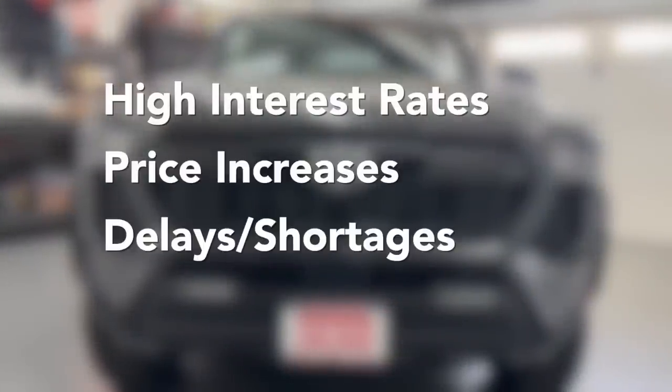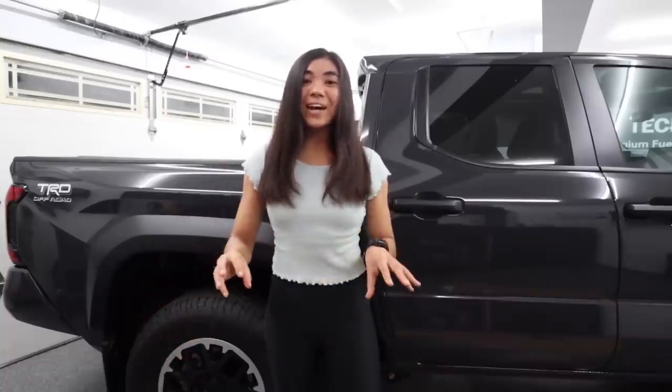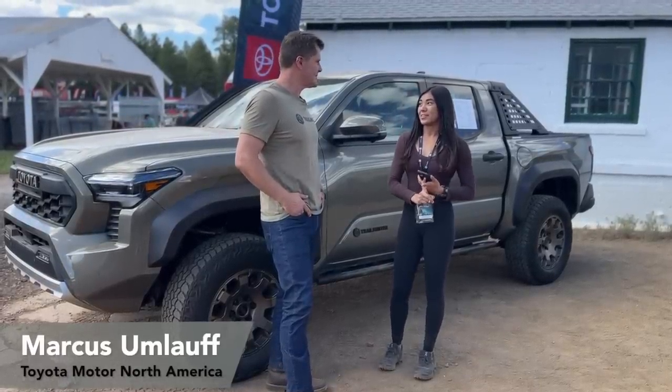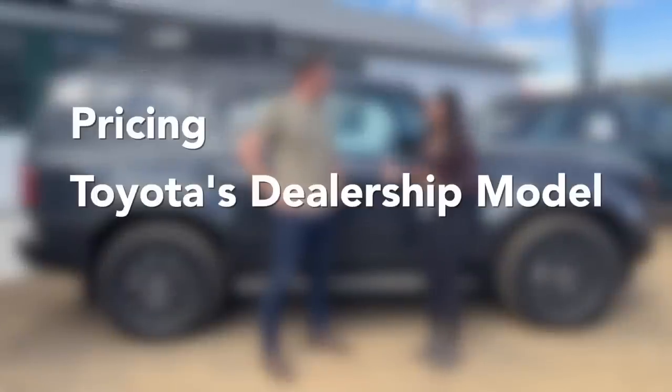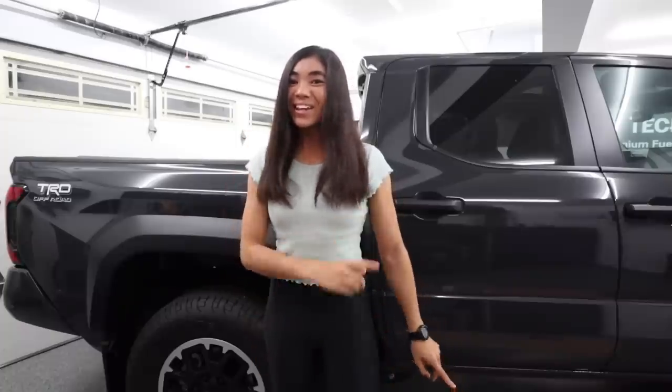The whole new vehicle market is in a really weird spot with high interest rates, price increases, delays, a questionable economy, and unfortunately, more often than not, greedy dealerships, all of which I got a taste of through this recent Tacoma purchase. And to give you a more comprehensive view aside from one gal's personal experience, I had the pleasure of chatting with Marcus Umlauff, General Manager of Truck Strategy from Toyota Motor North America. Throughout this video, I'll be sharing his insights on various topics, including pricing, Toyota's dealership model, and how the new Tacoma stacks up to the competition. We got a lot going on here, so let's dive into it.